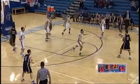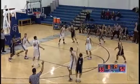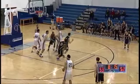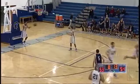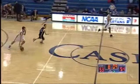They swing it right side to Hickson. They go back to Clonch, Alex Hildebrandt on him. Clonch with a three from the left wing. Missed it, but Hickson came down with the rebound and got the follow. Chad Hickson's got 13 points, 7 in the first, 6 in the second, and Emory has taken the lead. It's 54-53.